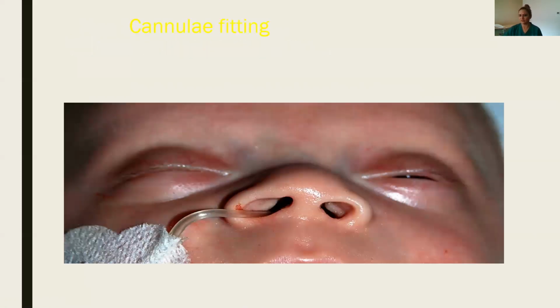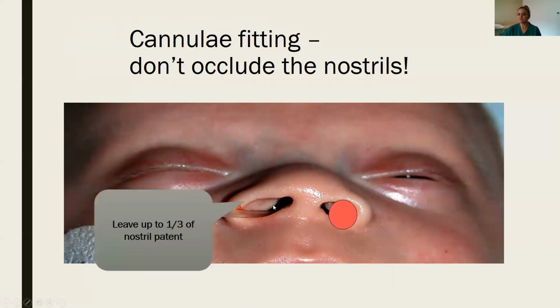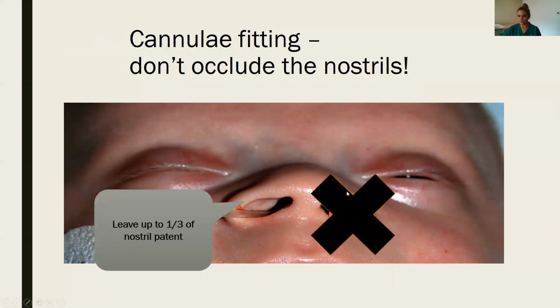How do you fit the cannula? As you see, very nice open nares. Don't close the nares, leave up to 1/3 of the nostril patent. Please don't occlude the nostril.